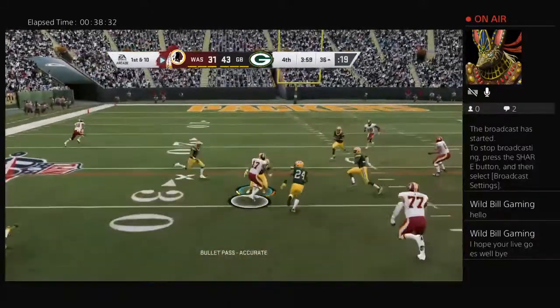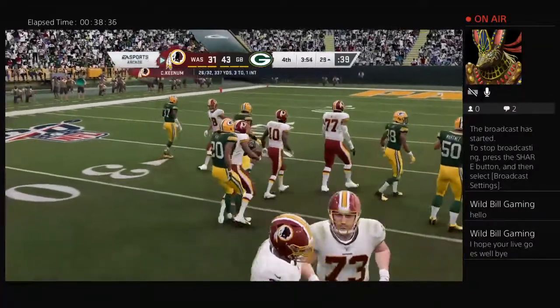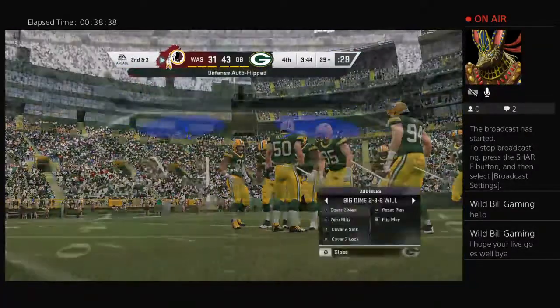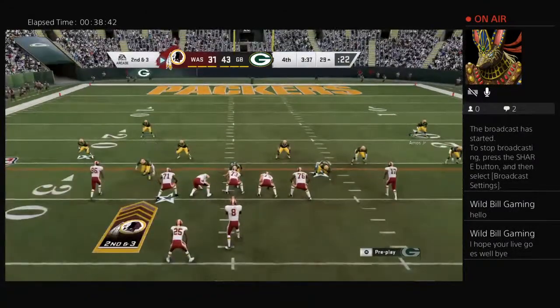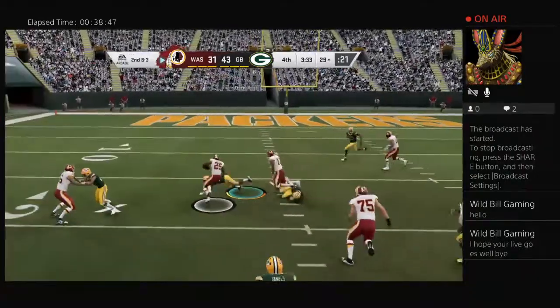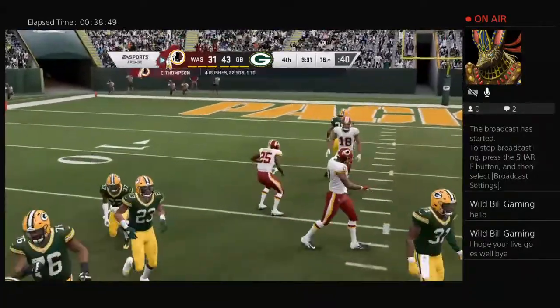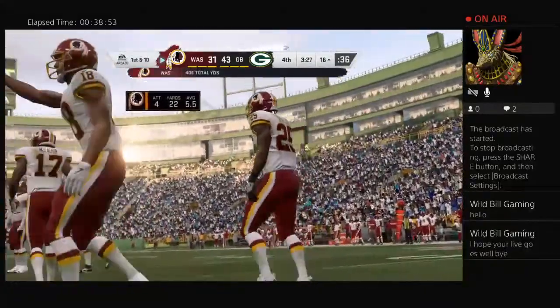Keenum now to throw. Middle of the field, he's got McLaurin. 7 yards, the pickup on the pitch and catch. Able to get 7 on that first down pass play. 2nd and 3. To Thompson on the draw, and inside the 20 before he's brought down. Give the Redskins 13 there on a first down.